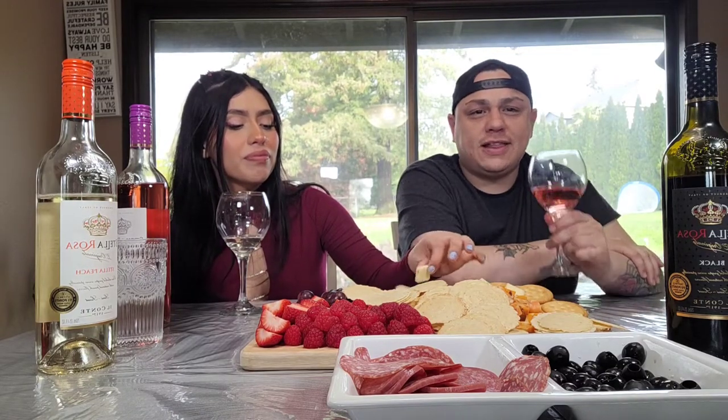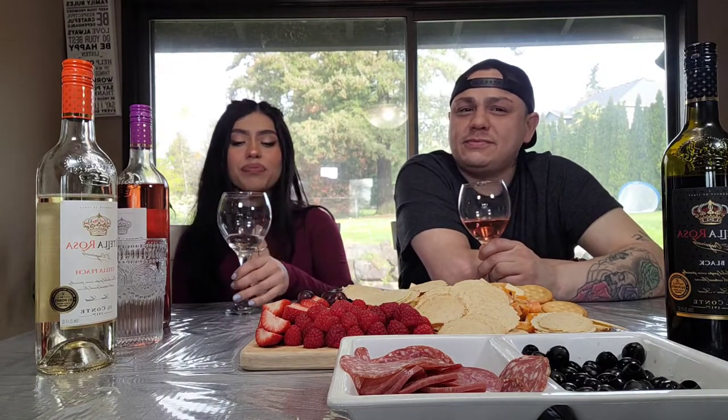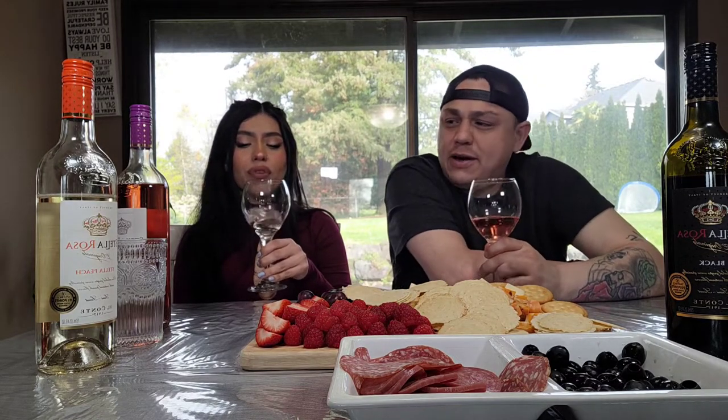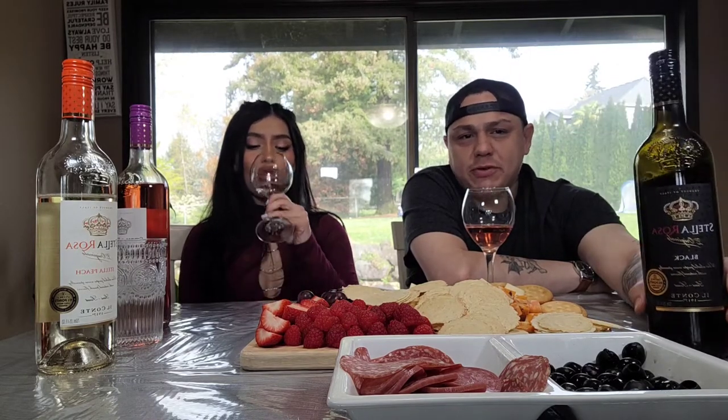Man, I like this better than the peach. Really? Mm-hmm. If I had to pick, I would go berry, my favorite, peach, too, black, three. I just don't like that aftertaste that the black gives me, so I probably won't ever try that again, because it tastes mustardy to me. It doesn't taste mustardy. So we'll leave that one for you, baby.